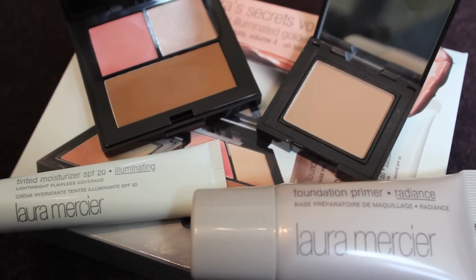And I bought this set and it was half price, so it was originally £50 and I got it for £25, and it's the Laura's Secrets Volume 4, and it's called the Illuminated Golden Glow. Inside it has the foundation primer, the Radiance one, and a tinted moisturiser in a very dark colour, so it's one you mix with your foundation to get a darker colour. Then there's a palette which has a cream bronzer, a cream blusher and a cream highlighter, and there's a powder bronzer, and I think this is amazing for £25.